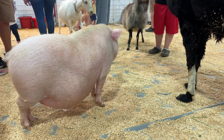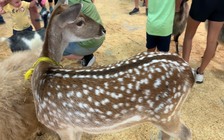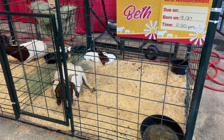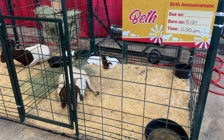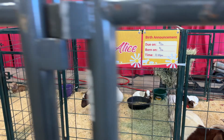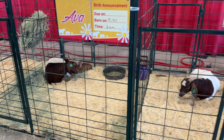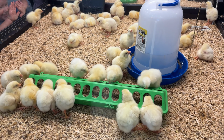Oh, you ran away. Look at those little guys back there. They're so cute. They were born on September 27th. That's what, 2 days ago? Yeah. Wow. Those are so very little and new. These guys were born on the 26th, or this baby right here. Hey, you got another 927 back there too. A lot of little ones being born.